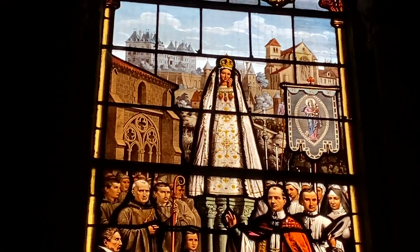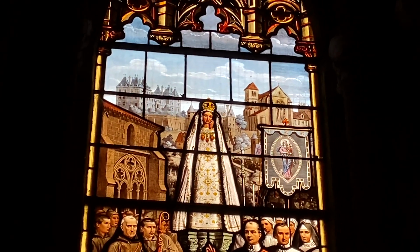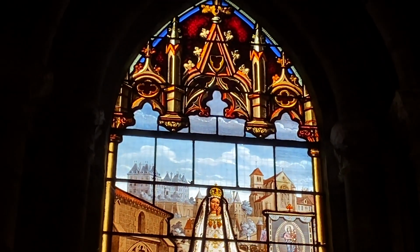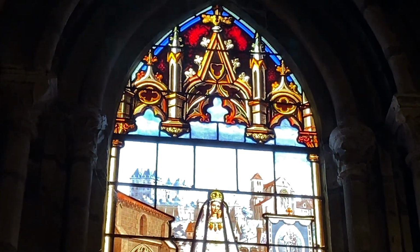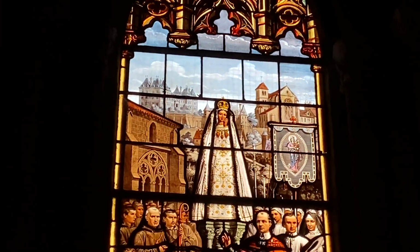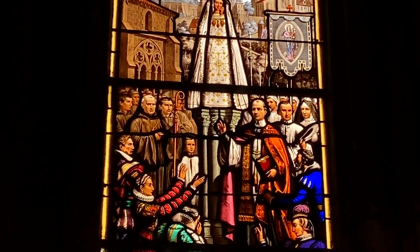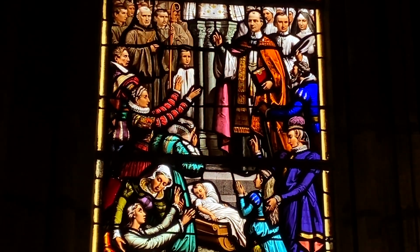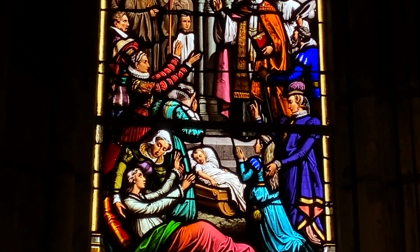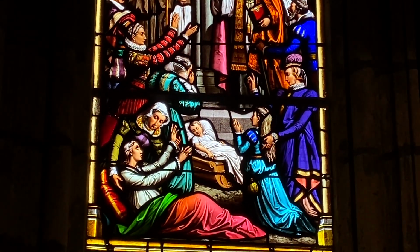This beautiful bit of stained glass here is showing a procession of the statue through the town. Let me show you the top as well. So people would come from all around. You know, the legend of this miracle and others would lead pilgrims to come and pray for their own miracles and healings and whatnot, of course. We've got a child there that is likely very sick, and they've come for a healing.